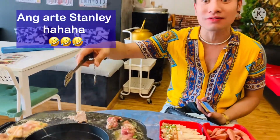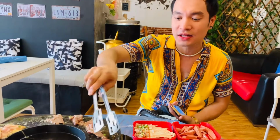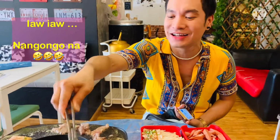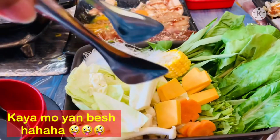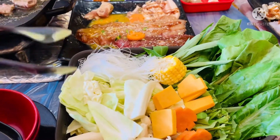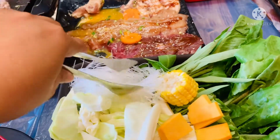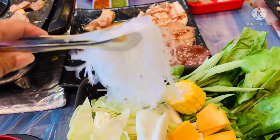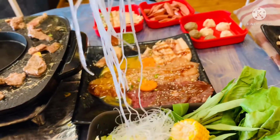Okay, we're gonna... You do it. Yeah, you do it. Oh, arte. Pakita mo si Stanley, Kabarkada. Ayan, start na tayo mag-grill mga Kabarkada. And then we can start dipping all this type of vegetables and foods here, and also the noodles, dipping on the soup, so that we could have our soup while we're waiting for Mother of Stan.